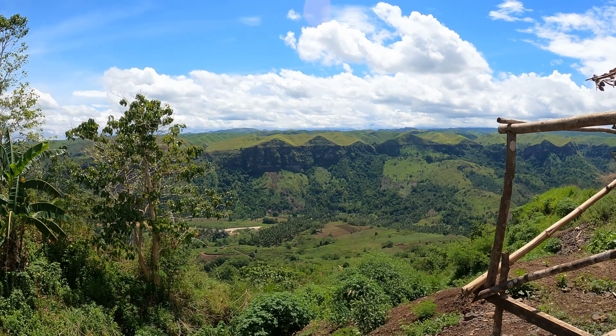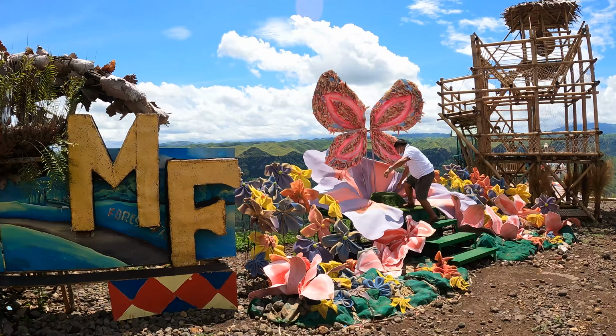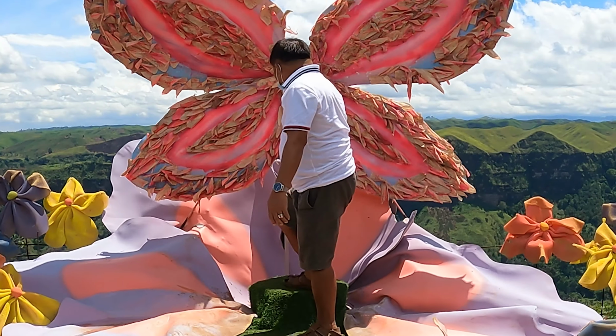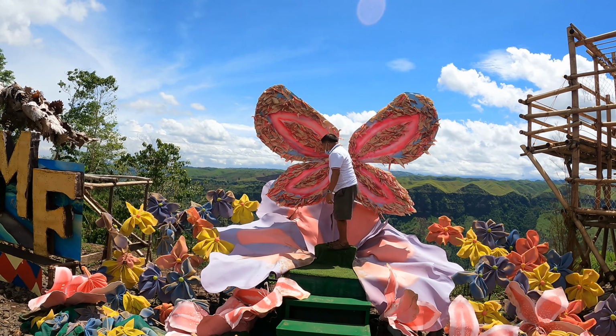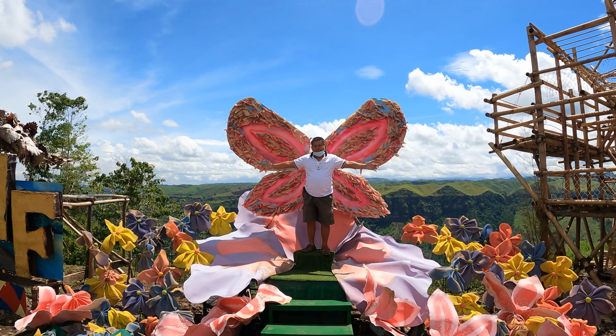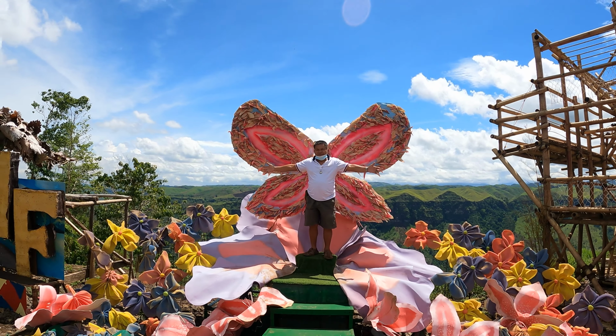So ayan yung view. Kikita nyo, that's Tagolwan River. Wow, kanan. Maganda dito pag open ang lahat, pwede kayo dito mag breakfast, magbaon kayo or lunch. So ang ganda ng view, napaka relaxing, and especially during sunrise.